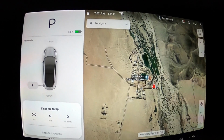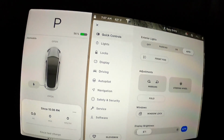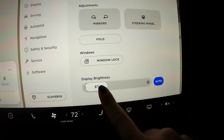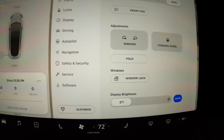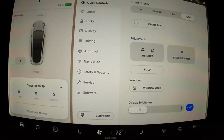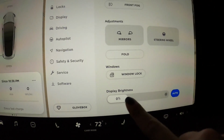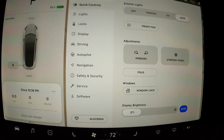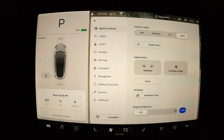Another thing I forgot to mention last night was I also reduced the screen brightness before I went to sleep all the way down to 0 so that the screen was not too bright. So that's a tip for you if you are going to be camping in your car: reduce the brightness of the screen so it's not so bright where it would interrupt your sleep.